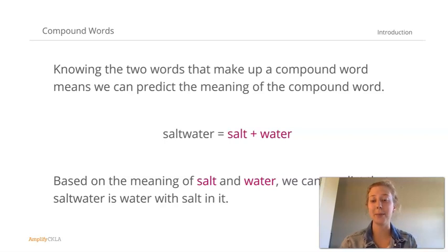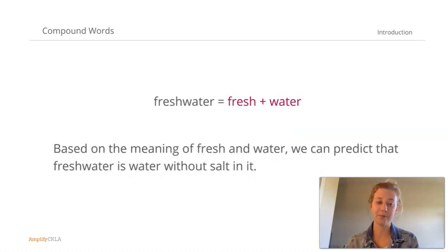Knowing the two words that make up a compound word means we can predict the meaning of the compound word. So if I had never heard the word saltwater, but I came across it in a reading and I know the words salt and water, I can predict that saltwater most likely is water with salt in it, based on the meaning of what I already know of salt and water. Freshwater, if I had never seen that word before, but I came across it, I would be able to think, what do the words fresh and water mean? I'm going to predict that freshwater is water probably without salt in it, and most likely fresh.